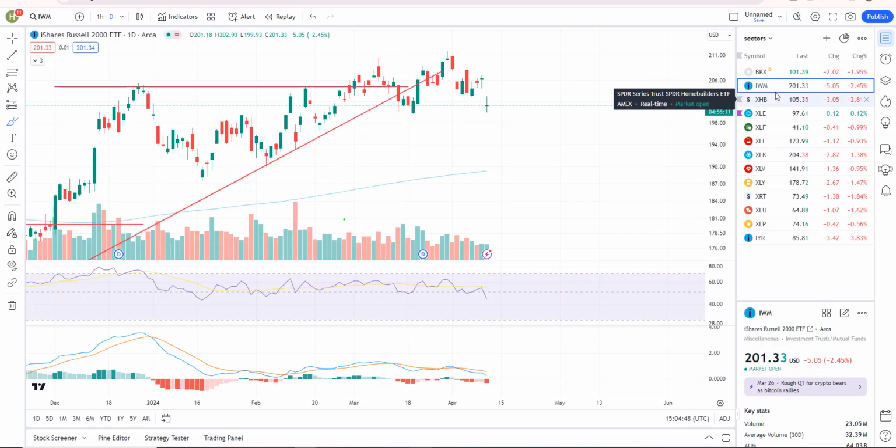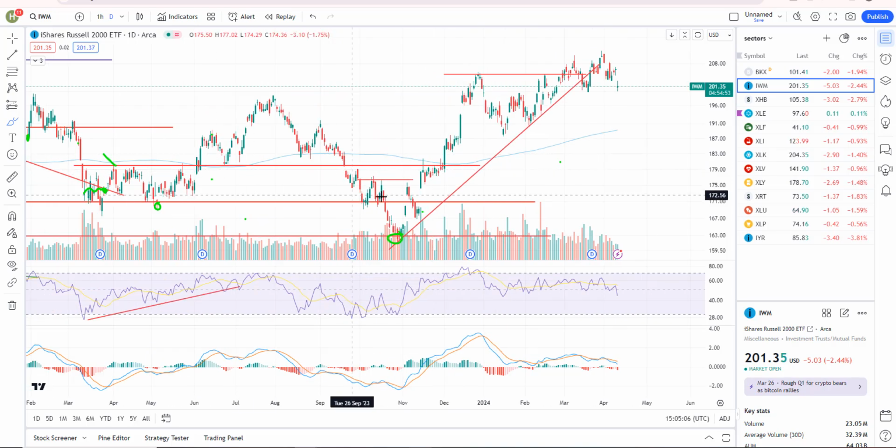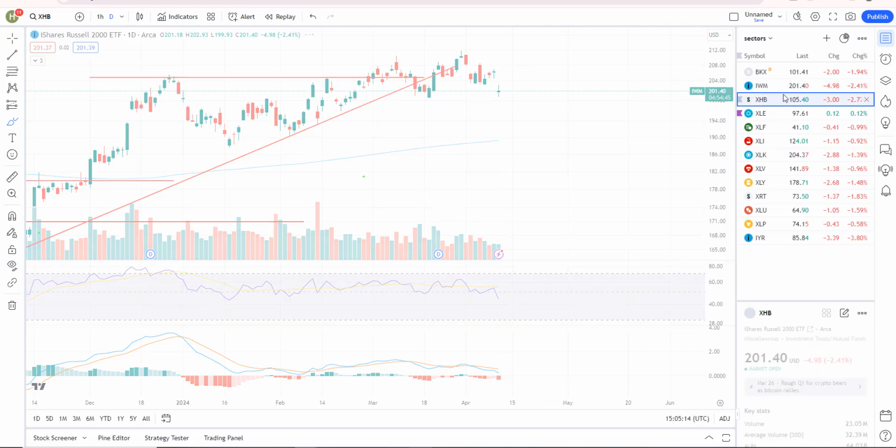IWM is also pretty interest rate sensitive because you have small companies there that aren't profitable. They need to be able to borrow money in order to stay in business, so borrowing money is very interest rate sensitive. So obviously we're seeing the IWM take a hit today as well. IWM to me looks like it's on a sell signal. You've got this upward trend, it broke trend, chopped around, but we're starting to gap down. So it looks like it's on that sell signal.